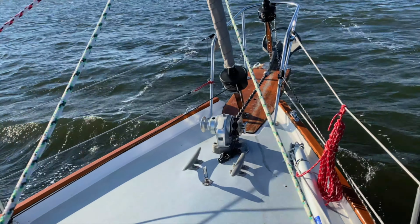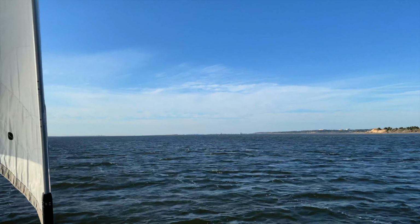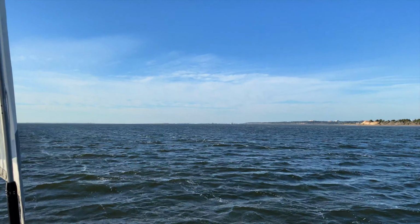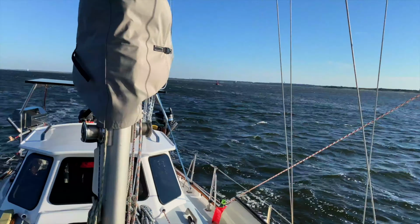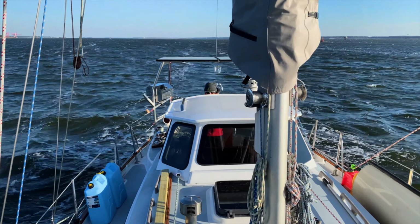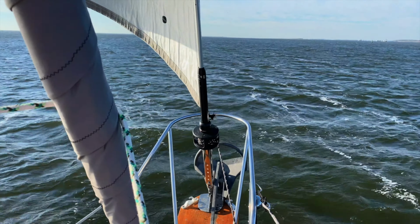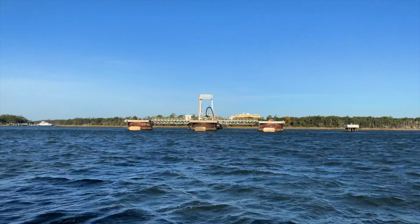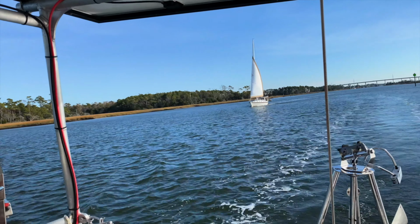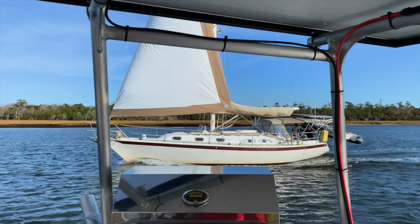It's about 40 feet deep in the channel. There's another boat coming up, I see. We'll have to dodge him. So here's the jib. We're pretty much completely dead downwind, but with no mainsail in the way, you don't really have to worry too much about the jib. It just kind of does what it does, no slapping or anything like that. So looking good.